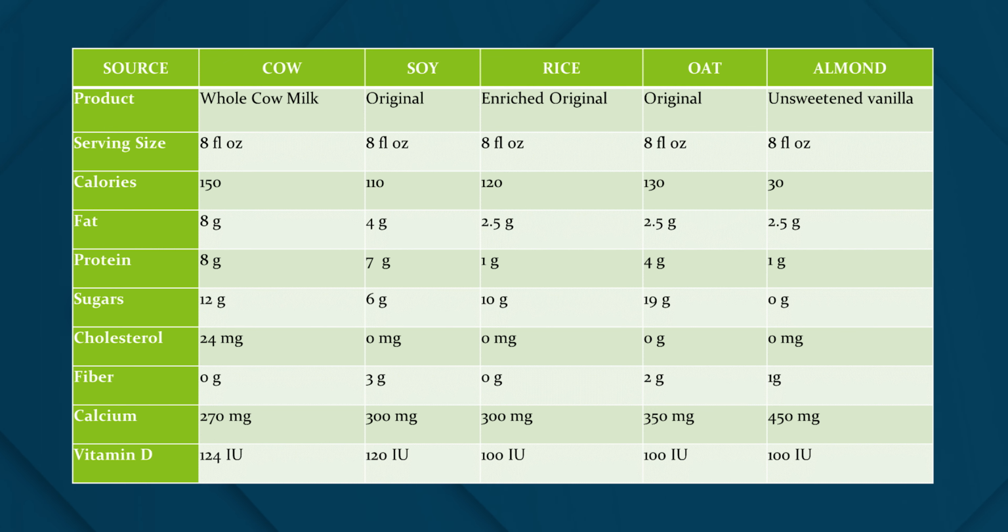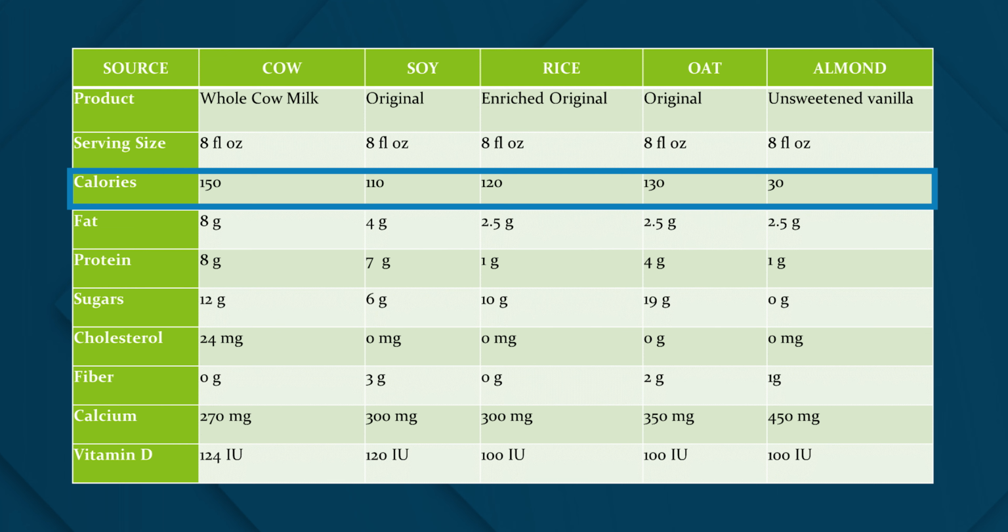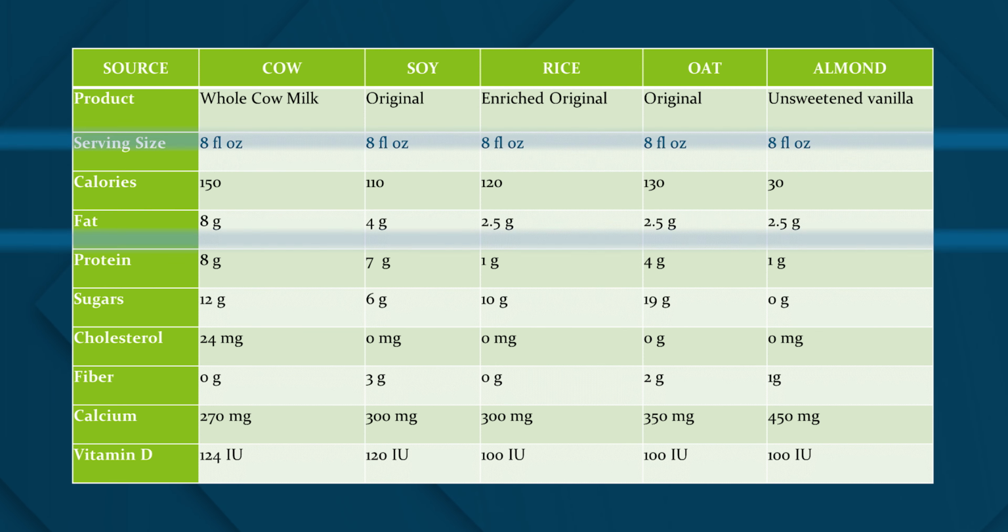Here we do have samples of cow, soy, rice, oat, and almond milk. The main things that we want to look at with these labels are looking at the serving size, fat, protein, sugars, calcium, and vitamin D. So when we look at calories, you can see whole cow milk has 150 calories. It would be lower if you did choose a low-fat option. The other milk alternatives here you can see are comparable, except almond milk, which is significantly less calories.